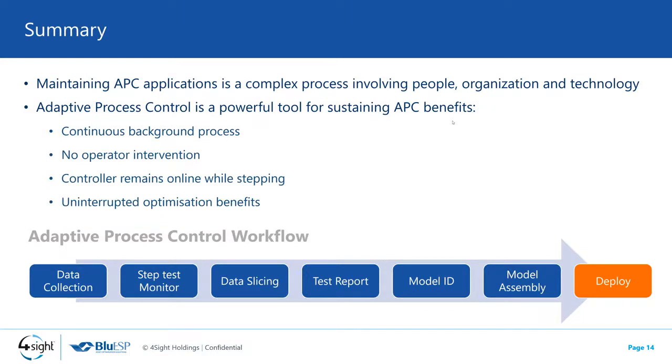So in summary, maintaining the benefits of advanced process control applications is typically a complex process, and it involves close integration of people, organization with advanced tools and technologies. Adaptive process control is one of these tools that enables you to bring new efficiencies to the process of sustaining APC controllers. It's a continuous background process that does not require operator intervention or the need to turn the controller offline during step testing. Optimization is uninterrupted, ensuring that the optimization benefits are not sacrificed during stepping and model updates.